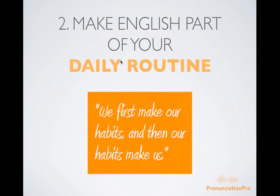So routines, they are both hard to break and hard to establish, but if they are worthwhile, if it's something that's going to lead to your goals, then it is absolutely critical that you carve out time every single day to work on that goal. And when it comes to English, slow and steady wins the race. If you are spending even just a half an hour every day focused on your English, focused on your pronunciation, focused on that English development, it will make such a significant difference in the long run.